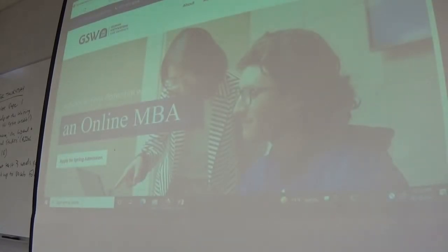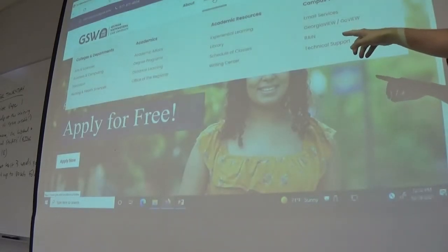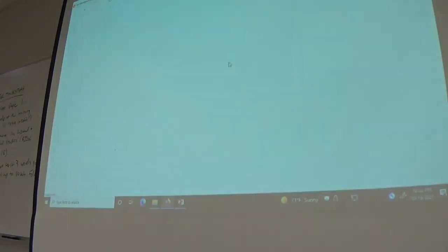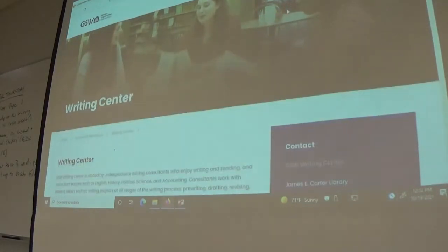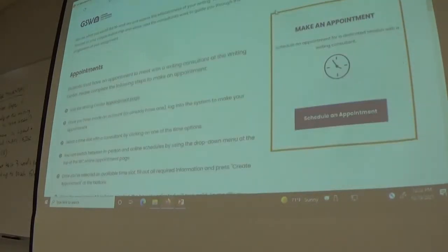So the first thing you want to do, you go to the university website, and if you scroll over the Academics tab here, you'll see under Academic Resources, there's a link to the Writing Center, right? So click that. It'll take you to the Writing Center page. I don't know why everything has to open in a new tab with this new website, but it does, which is mildly annoying. Scroll down to Make an Appointment. Click on the blue box that says Schedule an Appointment.